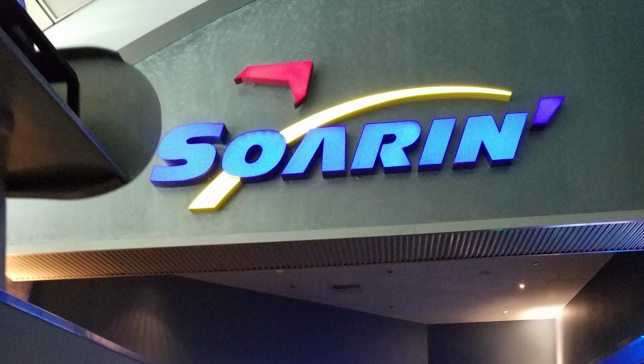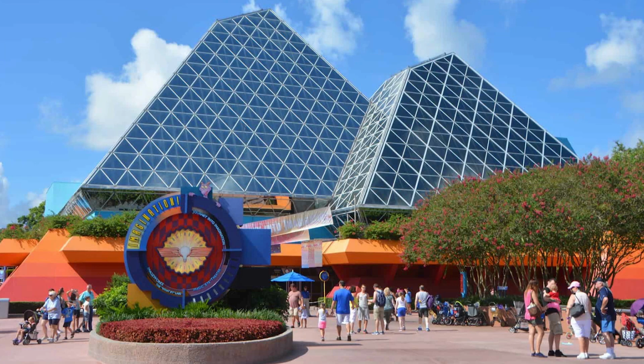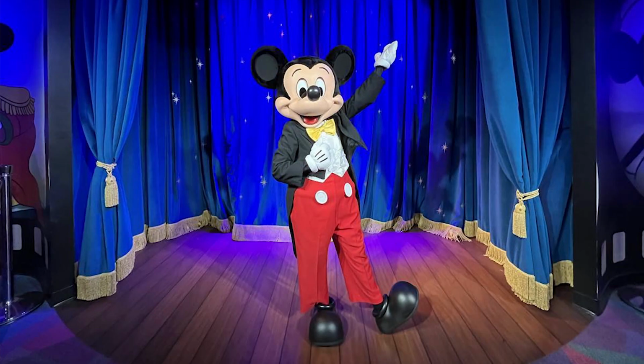Or ride Soarin', which is a really, really cool attraction where you're gliding through the air and seeing various sights from around the world. And finally, we have the Journey into Imagination Pavilion. There you have Journey into Imagination with Figment, as well as the Disney Pixar Short Film Festival. The film festival itself isn't very popular, but right next to it is a Mickey meet and greet.